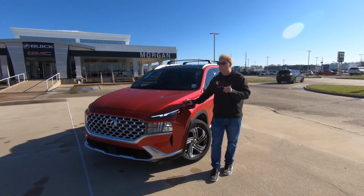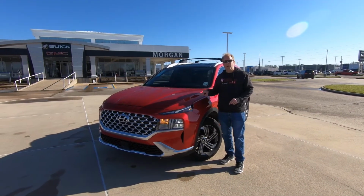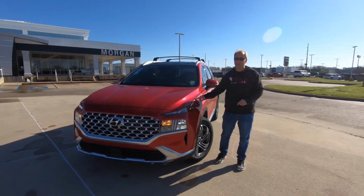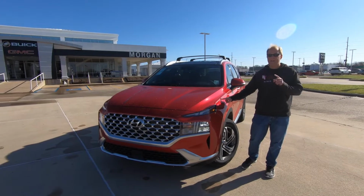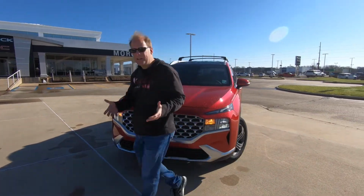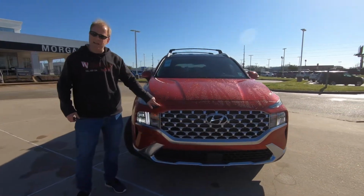Today we're at Mike Morgan Hyundai, and this is the 2022 Hyundai Santa Fe SEL. It has an exterior color of Calypso red and a beige interior. The price is $37,185. So let's see exactly what you get for that price besides this stunning exterior color.